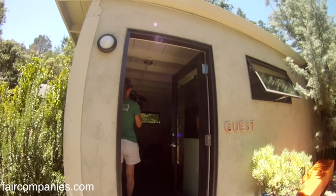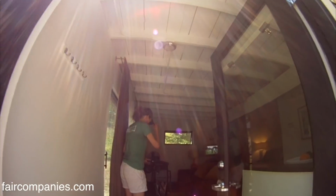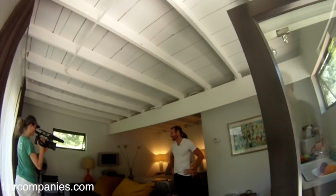For us, living so far from the city, we had a lot of out-of-town guests and parents and friends who we knew were going to want to spend the night. We actually had a friend who lived in the space for a year and loved it. She had a few more things in here.